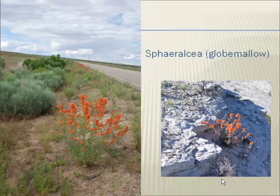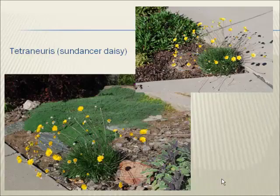Sphaeralcea, this is growing over. The problem with Sphaeralcea or the globe mallow is sometimes they do get a little aggressive. You will see them reseeding themselves, but you can tell that in the late spring, early summer, they'll bloom, have one of the few really orange looks to them. Really nice plant.